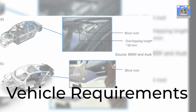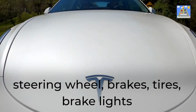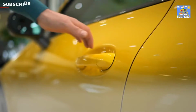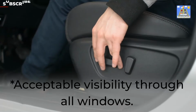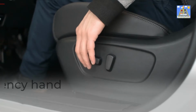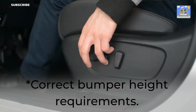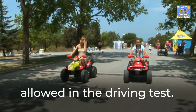Vehicle requirements: a working horn, rear-view mirror, directional signals, steering wheel, brakes, tires, brake lights or tail lights. Operating windshield wipers on the driver's side. Functioning headlights. Working seat belts. Acceptable visibility through all windows. Valid license plate tag. Working doors. Adequate fuel. Stationary seats. Ability to allow driver to use emergency hand signals. Correct bumper height requirements. Notice, low-speed and Jeep-like vehicles are not allowed in the driving test.